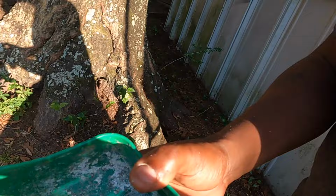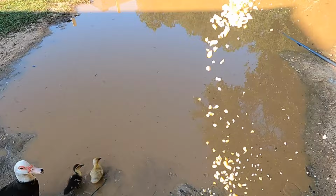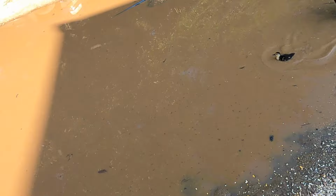I want to take y'all to another area here. Old Goose Pond. We take this corn up here every now and then for the ducklings if they decide they want to come in this time. We put it all around this pond, and they come in and sop it up. There they are right there. Let's see if they have any interest in this thing.